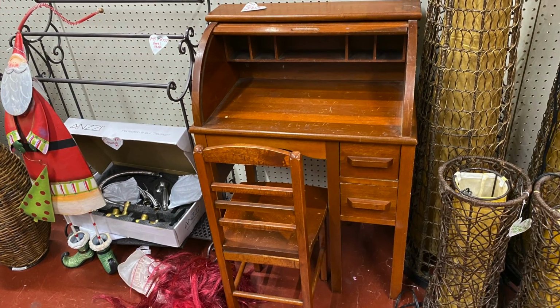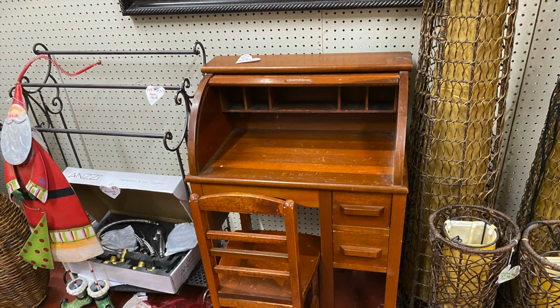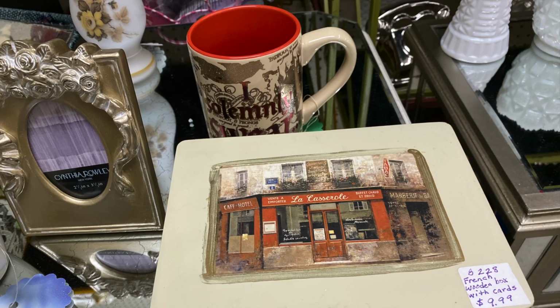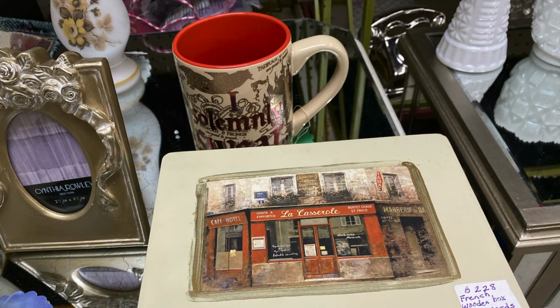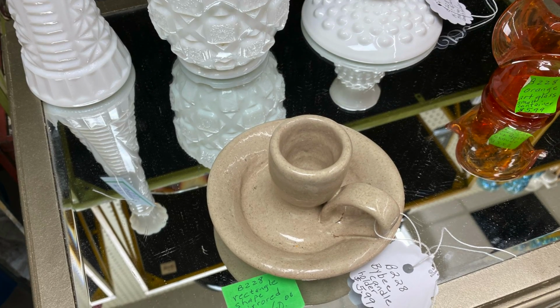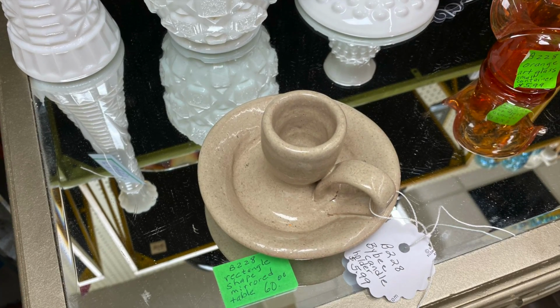And for some reason that day, I just kept seeing really cute children's desks. Isn't this a cute roll-top children's desk? And there was a French set of cards. I didn't look in them, I just thought the box was interesting. And this was such a cute little candle holder. It's from the Bybee, I think. I'm not sure how you pronounce that.